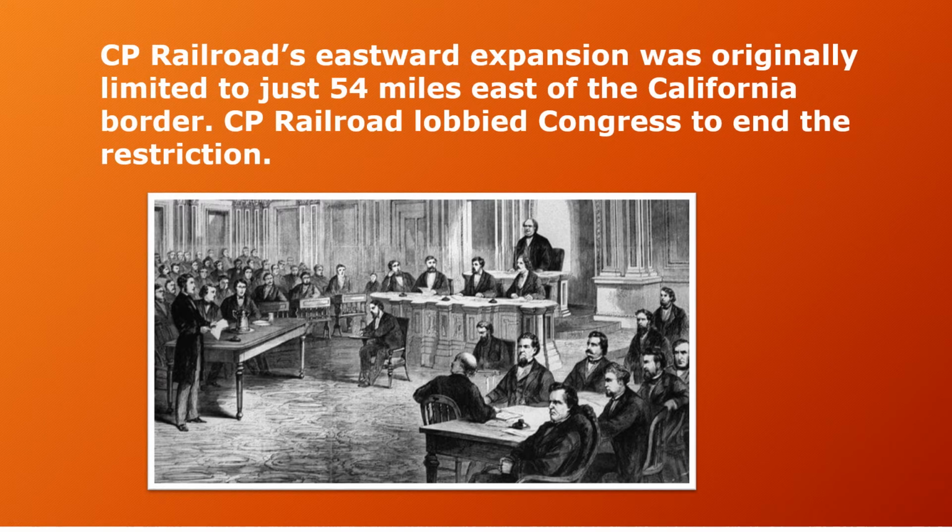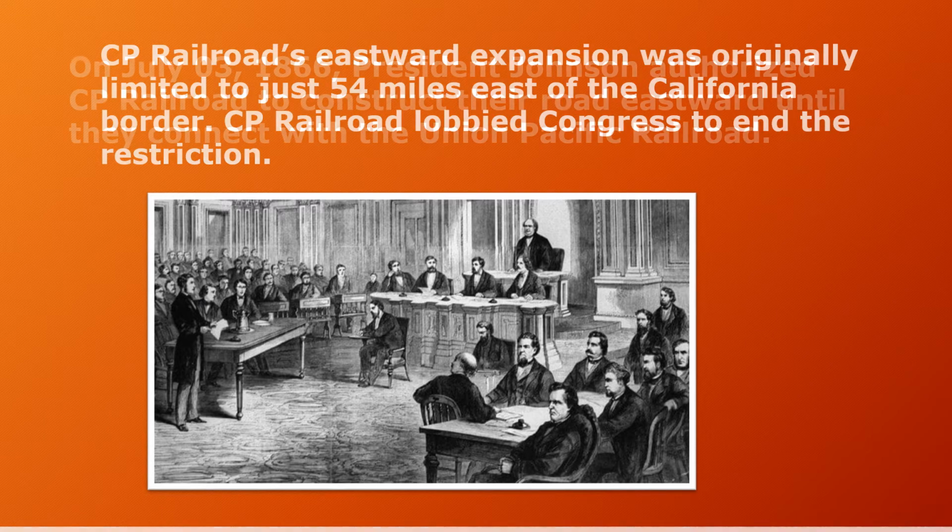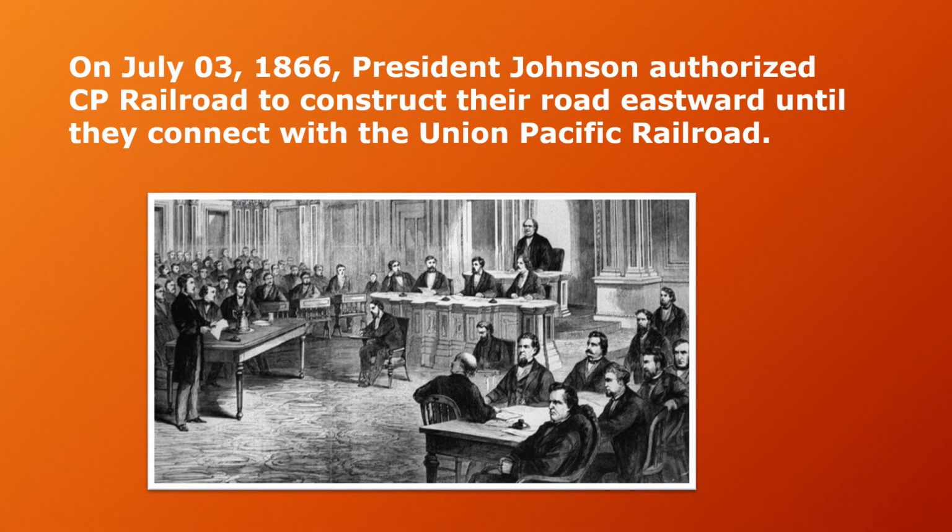CP Railroad's eastward expansion was originally limited to just 54 miles east of the California border. CP Railroad lobbied Congress to end the restriction. On July 3, 1866, President Johnson authorized CP Railroad to construct their road eastward until they connect with the Union Pacific Railroad.